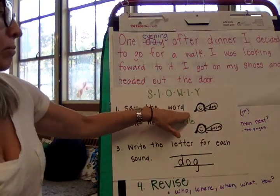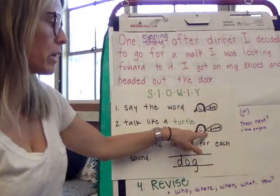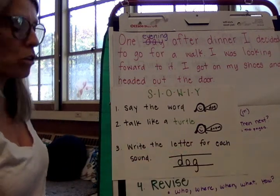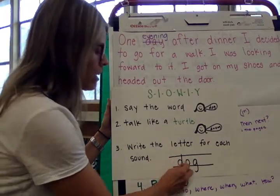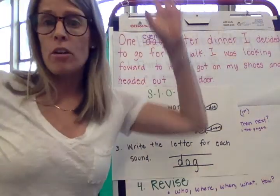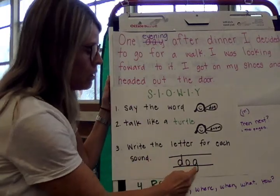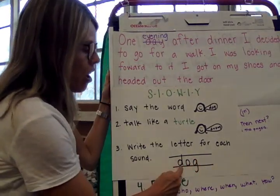So, say the word dog. The word is dog. Now talk like a turtle. D-og. Really slowly like a turtle. Write the letter for each sound. So if I say d, d, d, og, well, d, what does that sound? D, D, right. So I would write my D. If you're in my class, we know that octopus arms go like this. D, now I put my O. I hear that. I hear my O. G. Oh, G. I know that G says G. So I write my G. D, og.